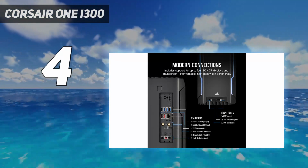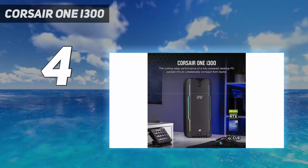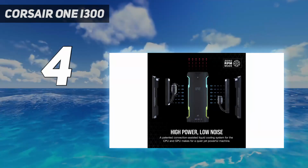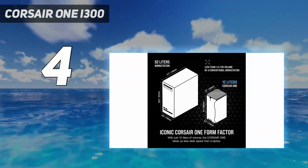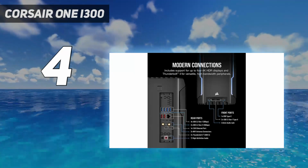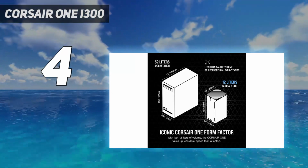In order to get this top-tier, tiny system, you'll have to pay a high price. However, we tested it at a wallet-busting $4,999, and the other configuration with Intel's 12th gen CPUs starts at $3,649.99. If that's too much, you may want to consider some of the cheaper options on this list. At number 3.